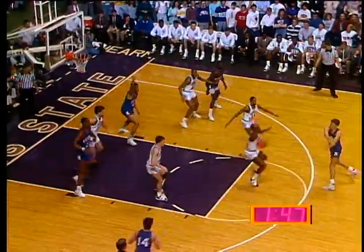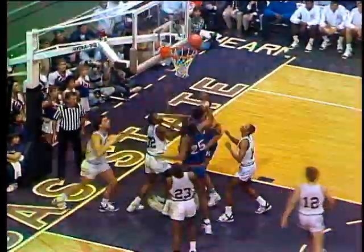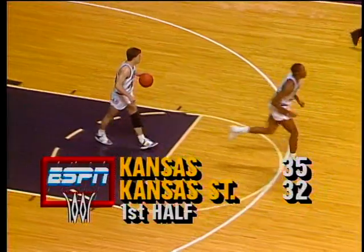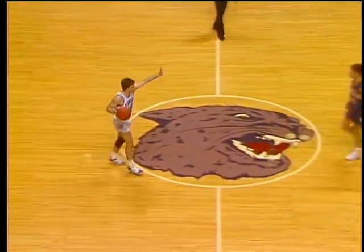Kansas very patient on offense right now. Pritchard, 3-point. No, he goes inside to Manning. No call. Newton tips it in. Good move by Newton to get inside, and now Kansas State down by three.